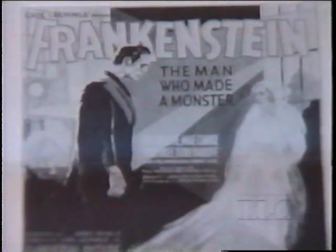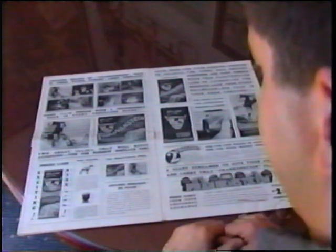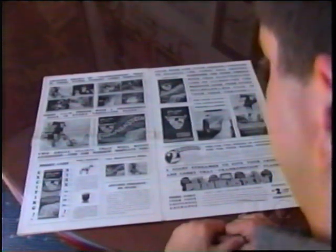Even though it's pictured in black and white here, I can envision what it would look like in color. And I said, I'd love to find that poster someday. Little did Fischler know that he was to get his wish.